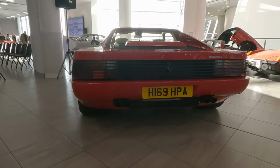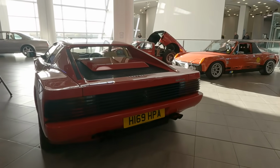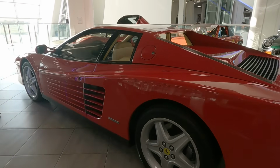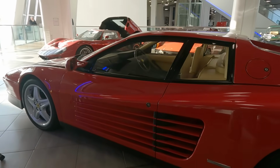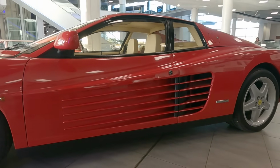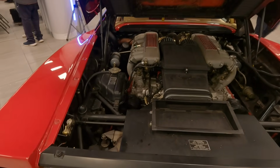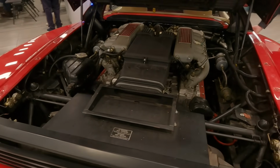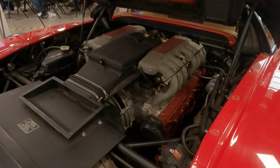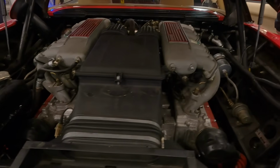This one's been owned since 1991. It's had loads of servicing and recommissioning. Looks absolutely fantastic. Guided at £90,000 to £110,000. I've seen them go cheaper than this, but this is a really good example. Flat 12, 5 litre mid-engined, 390 horsepower, 5-speed manual, and these went at 181 miles an hour, so pretty nippy back then.